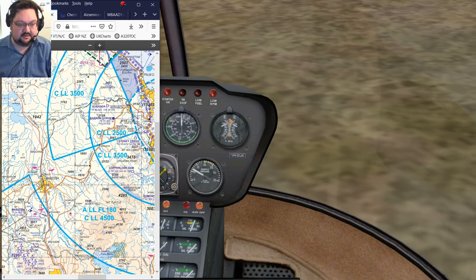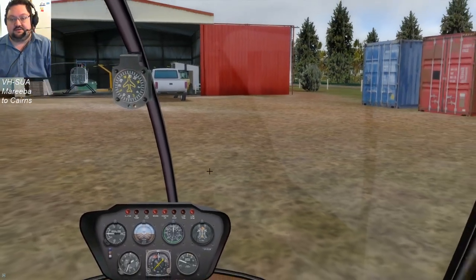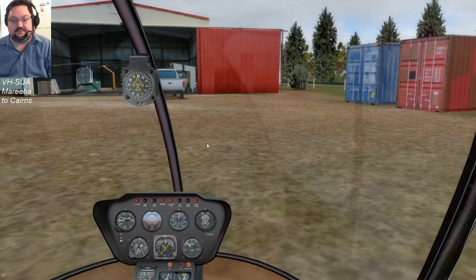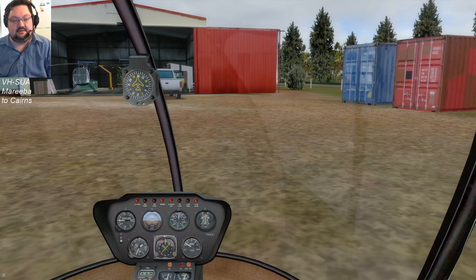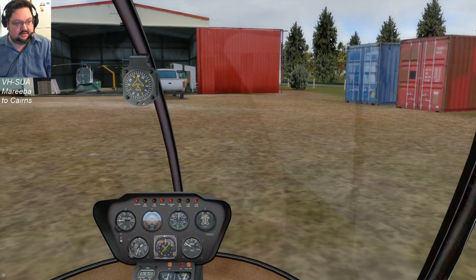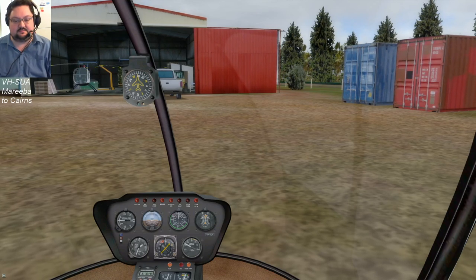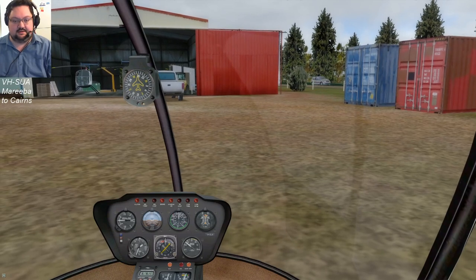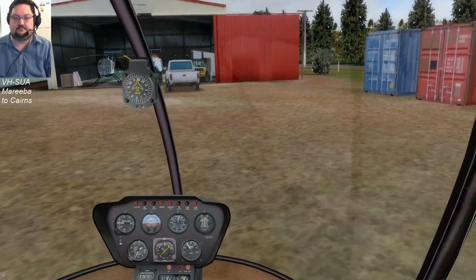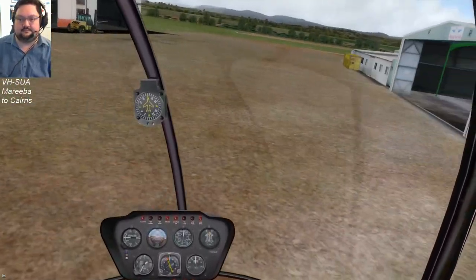From Mareeba we track northbound and then we'll follow the road all the way up. 2,500. Traffic Mareeba. Sierra Uniform Alpha is a Robinson R22 departing the south end of the field. We'll be tracking into the circuit 800 feet, tracking northbound, Sierra Uniform Alpha. Alright, let's go ahead and get out of here. I did want to do that first.